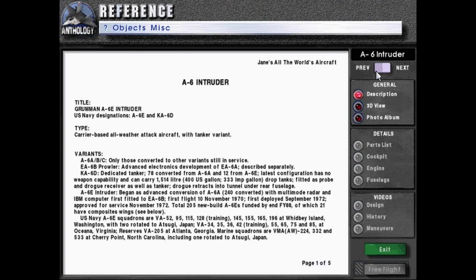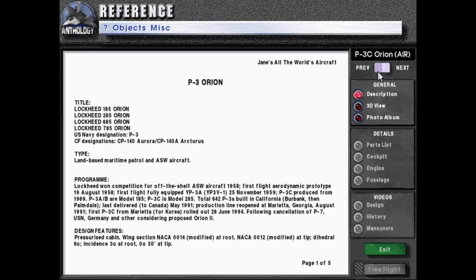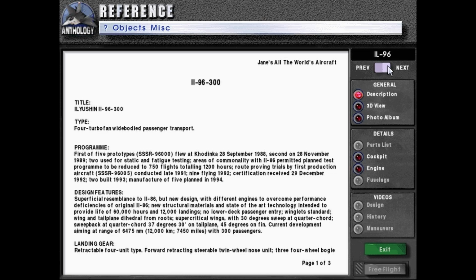Actually, let me see if it's faster to go backwards at this point. It most certainly is. Okay, that shows you how few we have left. So today we'll be doing the IL-96.